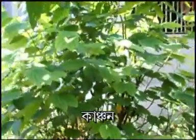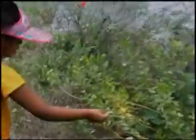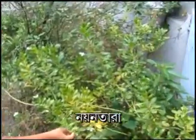Popularly known as white orchid tree. Look, this plant's leaves are heart-shaped. This plant in Bengal is called kanchan. It is called Noyantara. It is 2 feet long. It's a medicinal plant. It has 5 petal flowers.